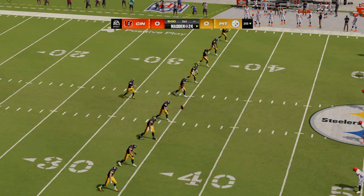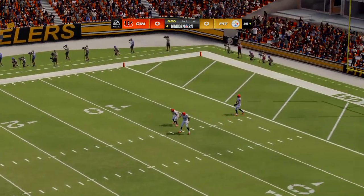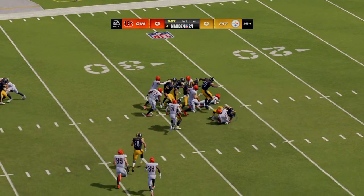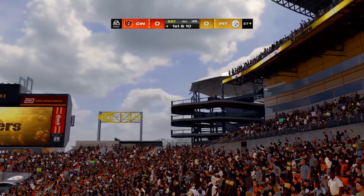Kicker Chris Boswell has it ready to go, and we are underway from Pittsburgh. And a decent return out to the 27-yard line.